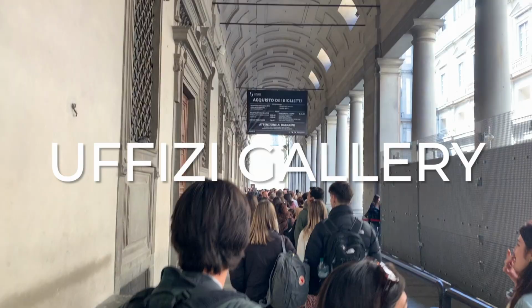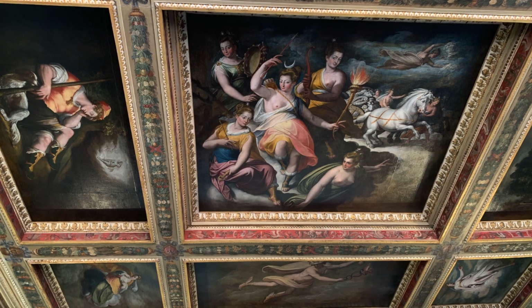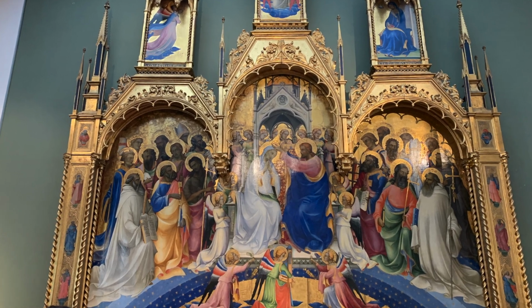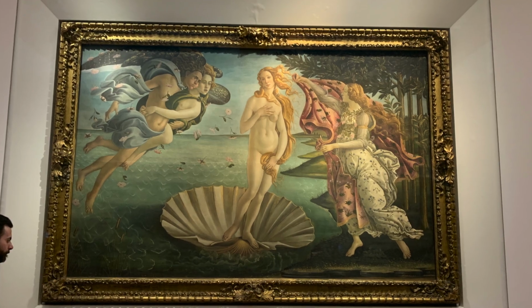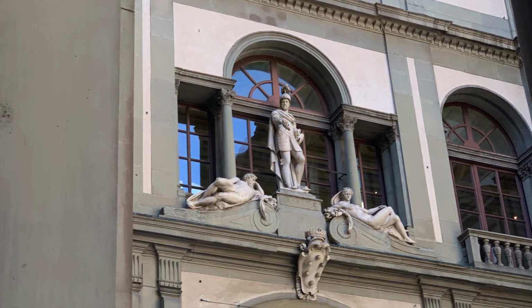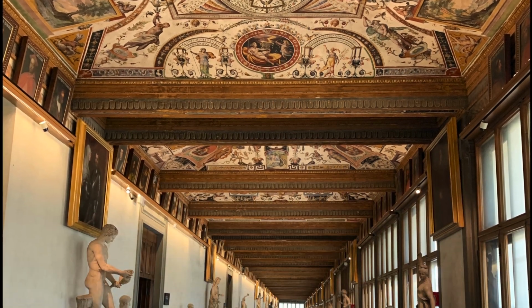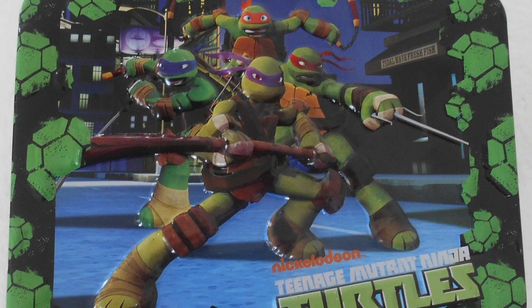Another must-see art museum in Florence is the Uffizi, which houses one of the world's greatest collections of Renaissance art, including paintings you've probably heard of and would recognize, even if you hate art. Pieces like The Birth of Venus by Botticelli. See? You knew that one. The Uffizi building itself is a sight to behold just from the outside. Inside, there are thousands of works of art. You can see works by Leonardo da Vinci, Michelangelo, and Raphael, among other Ninja Turtles.